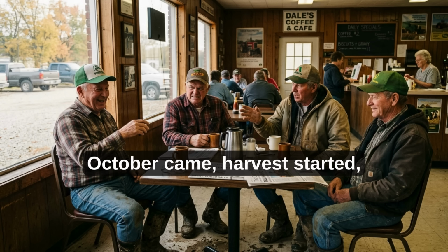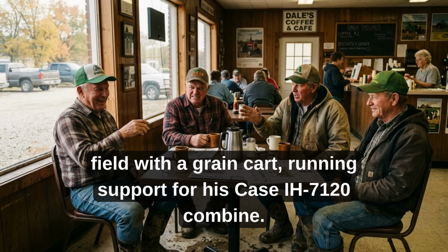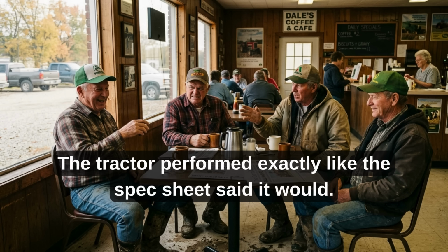October came, harvest started, and Dale pulled the Massey Ferguson 8690 into the field with a grain cart, running support for his Case IH 7120 combine. The tractor performed exactly like the spec sheet said it would.